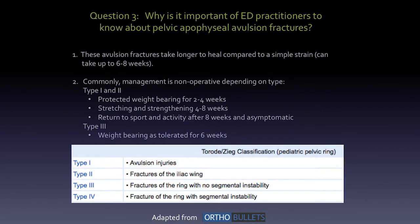So why do we care? Well, we care for a number of reasons. One, it's painful. Parents and children, they want to know how long they're going to be in pain. What does it mean to them long term? And like most sprains or fractures, most of them heal in 4 to 6 weeks, sometimes sooner if they're fixed in the operating room. But in these injuries, they're much longer. They're 6 to 8 weeks, maybe even longer than that. That may be a very generous estimation of how long it takes. So these kids are in pain for a long, long time.